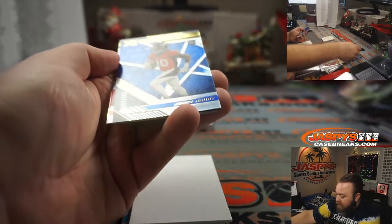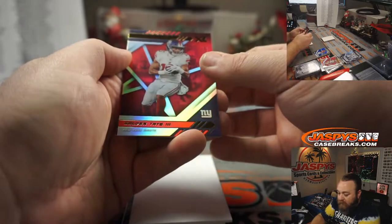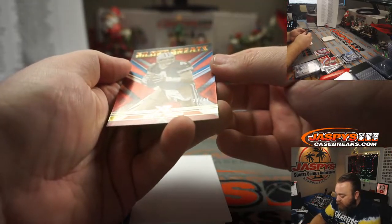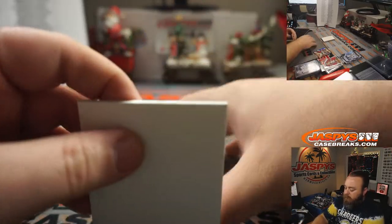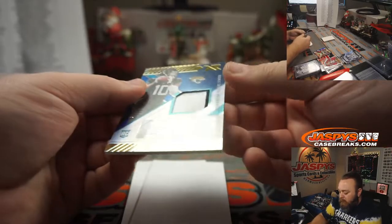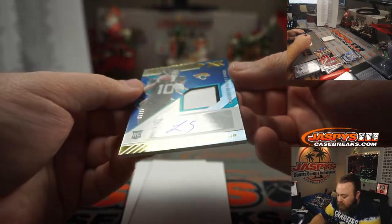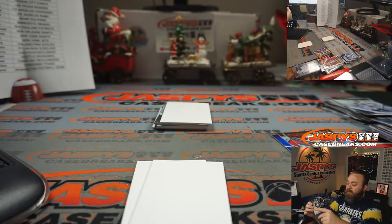Jerry Jeudy to 199 for the Broncos, Adam Rosenstein. Golden Tate to 249 for the Giants, Kyle Dusch. And Brett Favre to 49 for the Packers, Calvin Michael. And to 49, Laviska Shenault Jr., two color patch and auto, Jacksonville Jaguars, Alfonso Mendoza.